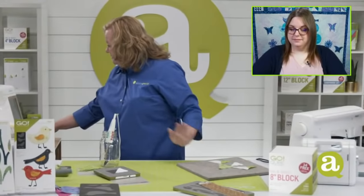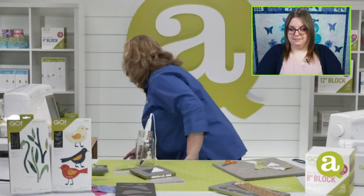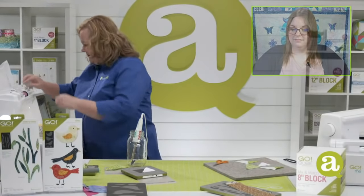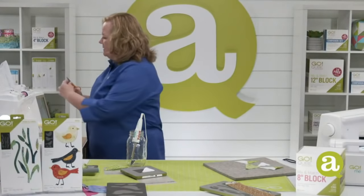Fun. I know. Okay, so before I show you this, what are we stitching next, little birdie? Oh, now we're going to stitch the little wing. Okay, so I've got to change my thread.